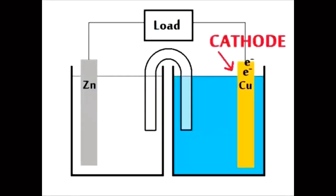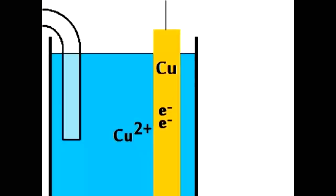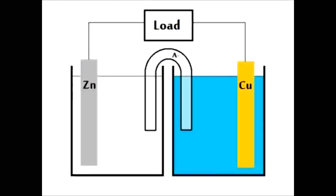They enter the cathode and reduce the cations, and the anions go through the salt bridge back to where? Where? Where? The cathode.